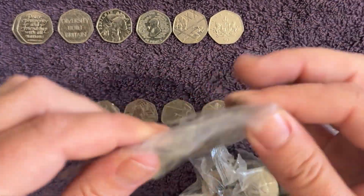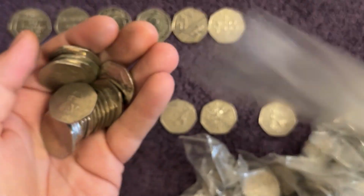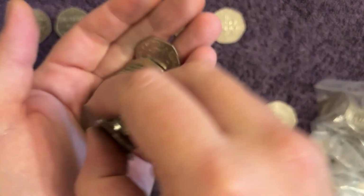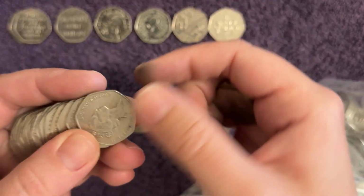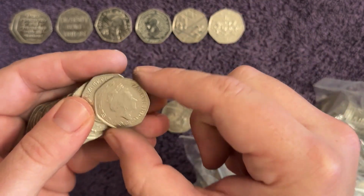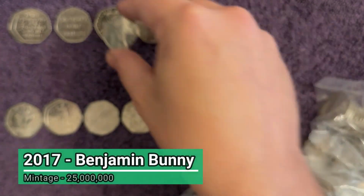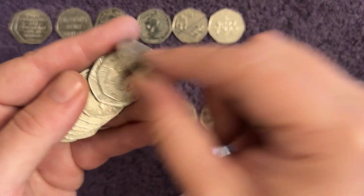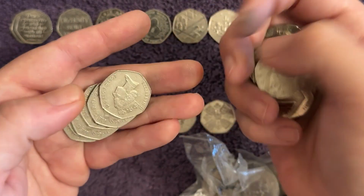Nothing else there. Fair few bags still to go though. But yeah, Queen Elizabeth II Platinum Jubilee, I think, the one out of the three. I'm keeping them all for now, for sure. There's a 2017 50 pence, so that'll be a Beatrix Potter. Another Benjamin Bunny. Turned it round correctly the first time, so we know it's not a die rotation.